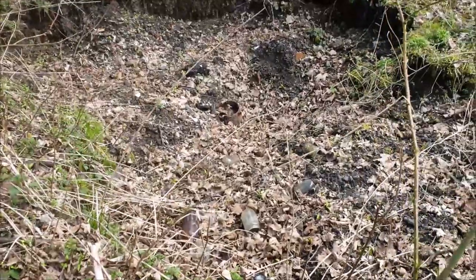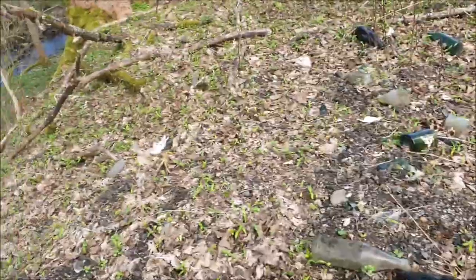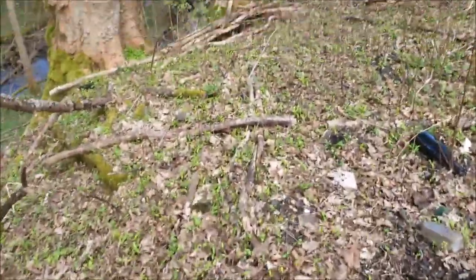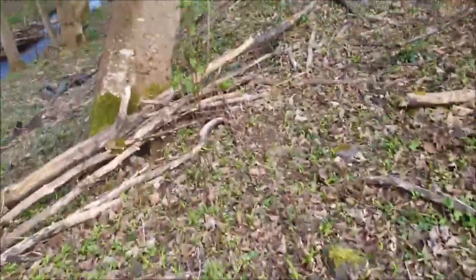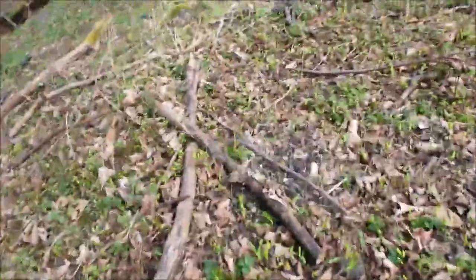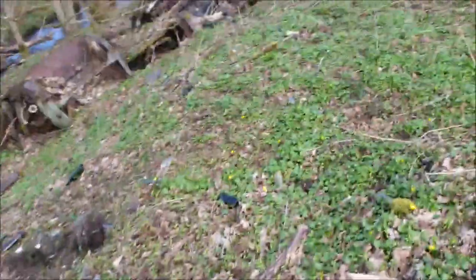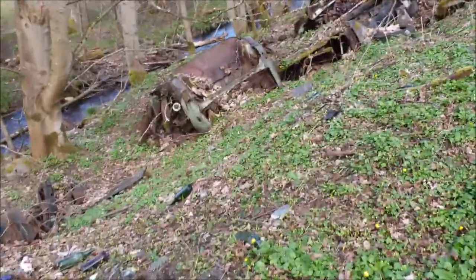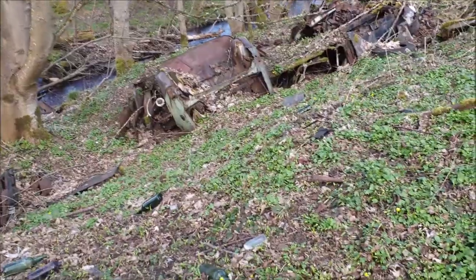Lots of things down in there. Somebody's bit they've had a little diggy at. Bank falling away down to the river. Oh, I think I have found another car. Oh, look at this. Look what I have found. And another car. I think that's at least two cars.